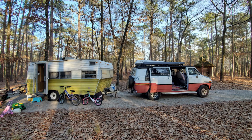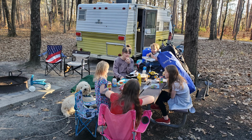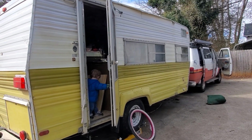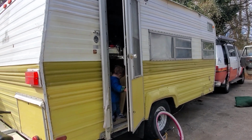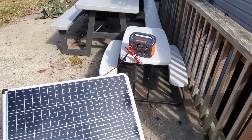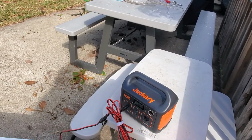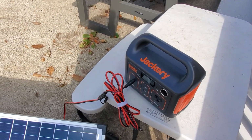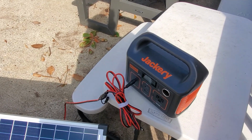All right, so this past weekend we took a quick trip in our trailer and van, and I had a little 12-volt connection problem inside the trailer that I wasn't able to get to before we left. So I just took this Jackery unit and used that to power up a light bulb and charge our phones and a couple other things.